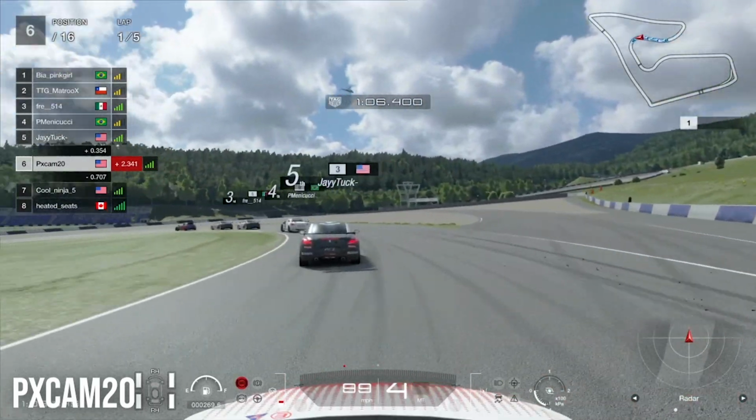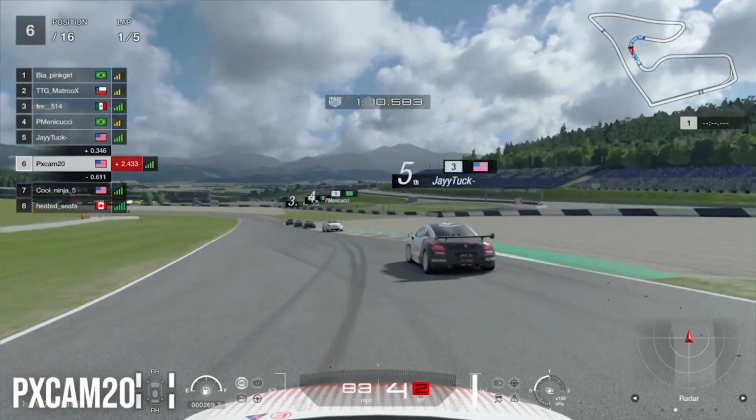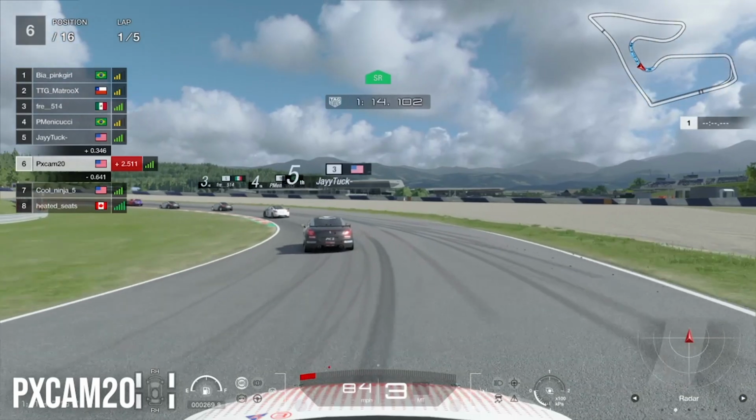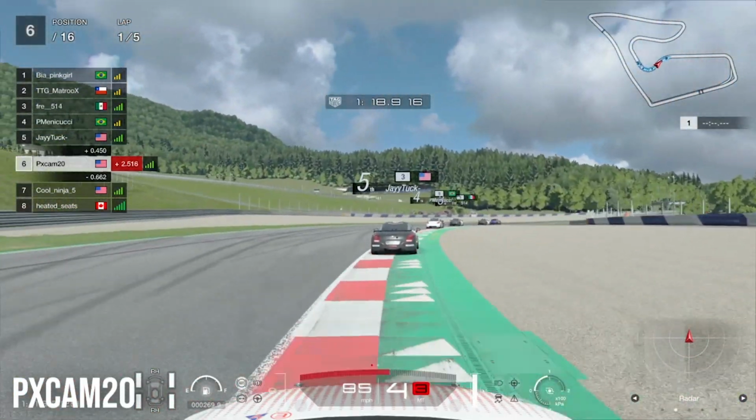So coming to this left-hander here, you see the top 4 are still nose to tail, as they're still close to each other. We're just trying to catch up to the American and make an overtake on him so we could try to catch up to 4th place and maybe fight for a podium here as we come out of this left and right-hander.